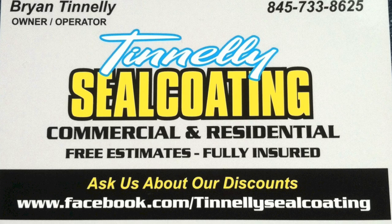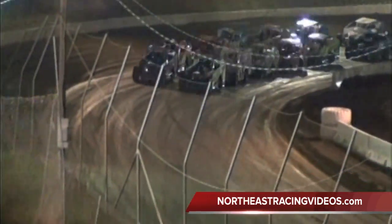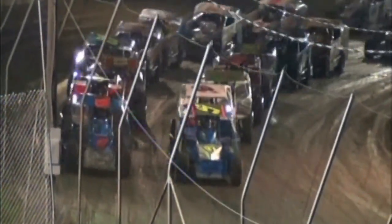Brett Hearn did pick up the victory in the modified main event. Hearn did get the win over Kenny Tremont, with J.R. Hefner finishing 3rd, Matt Shepard and Brian Berger rounding out the top 5.